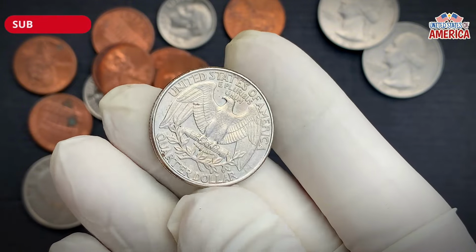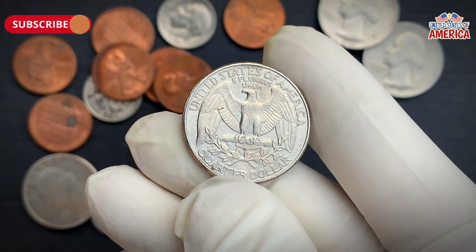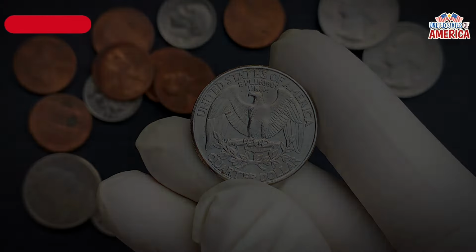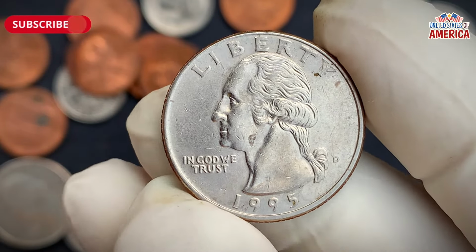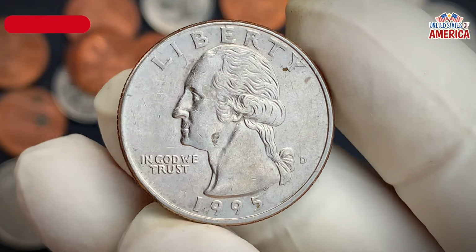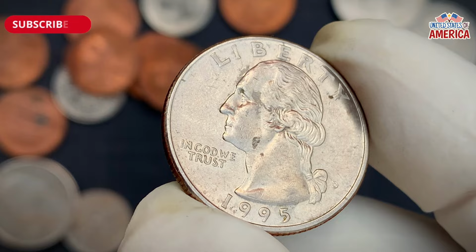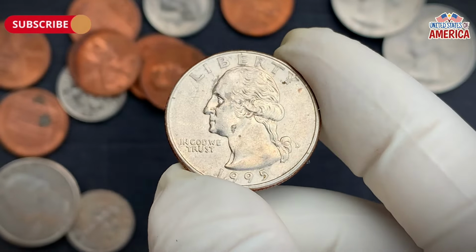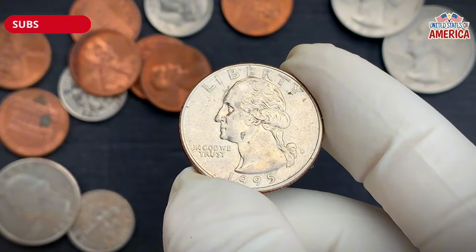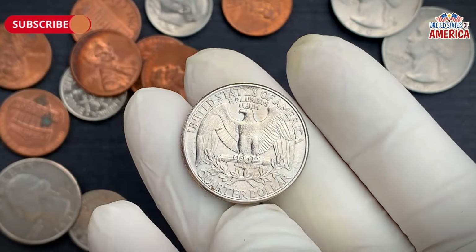Let's step back to 1995, a year when the U.S. Mint was operating at full capacity. The Washington quarter, featuring the stoic profile of our first president on the obverse and the majestic eagle on the reverse, had been a stalwart of American currency since 1932. This design, chosen to commemorate the 200th anniversary of George Washington's birth, remained largely unchanged, making any deviation from its standard appearance immediately noticeable to the trained eye.